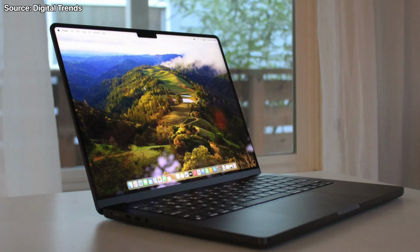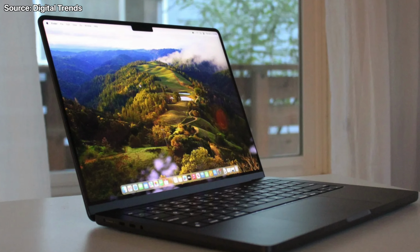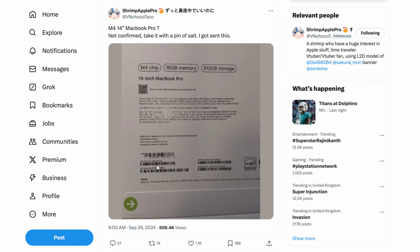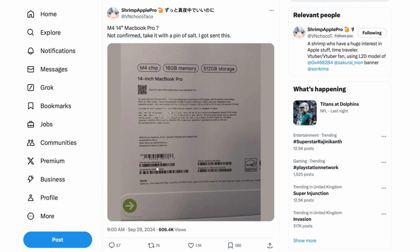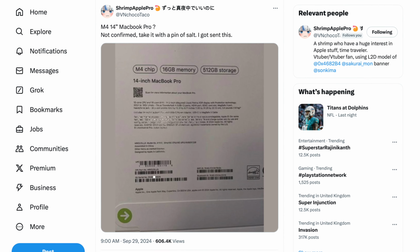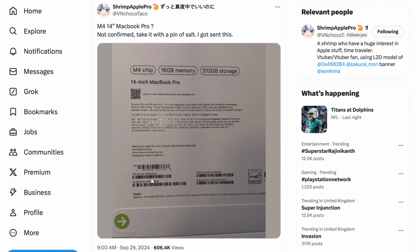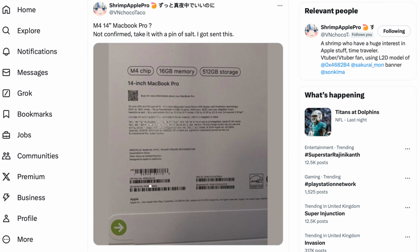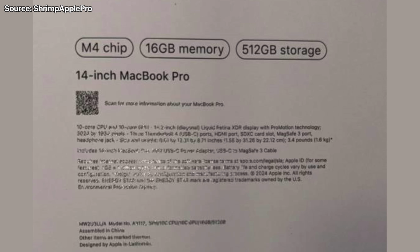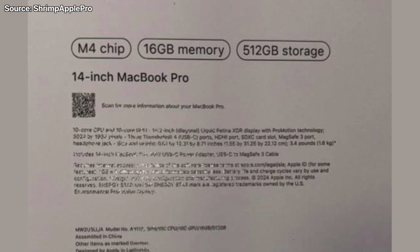Right, so if you've been waiting for new M4 MacBooks, I come bearing great news because we have leaks of a box. Yes, we have leaks of an actual box, but anyways, this box does actually confirm a few things about these upcoming MacBooks. So this is clearly a box for the base MacBook Pro, and as you can see, it's going to feature the M4 chipset, who'd have figured?